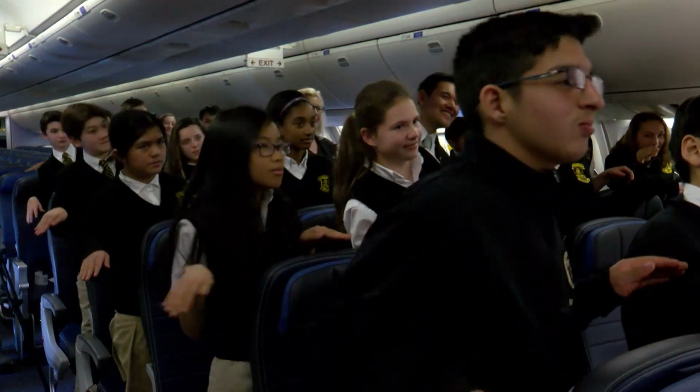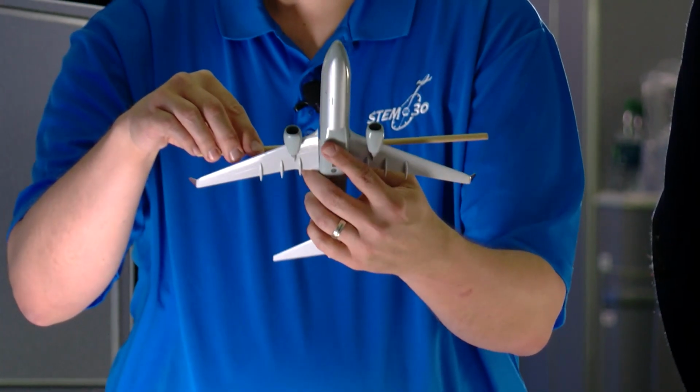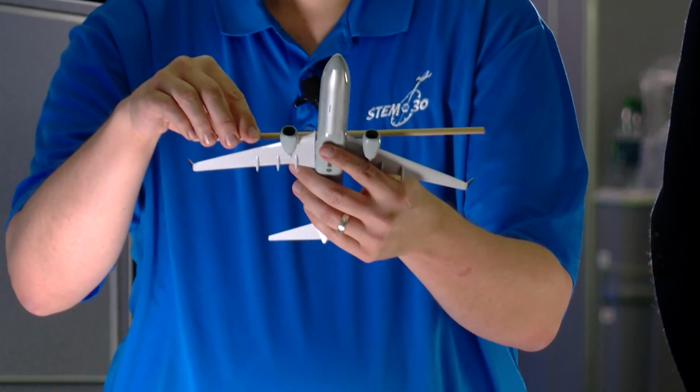There is another axis that goes wingtip to wingtip. Pitch is the rotation around this axis. Everyone pitch.